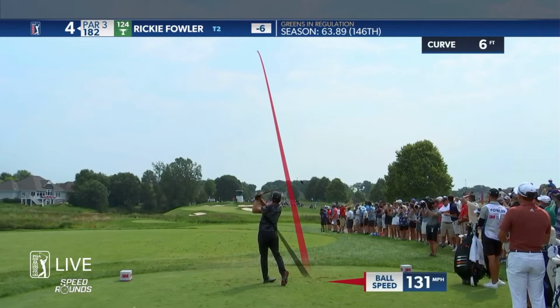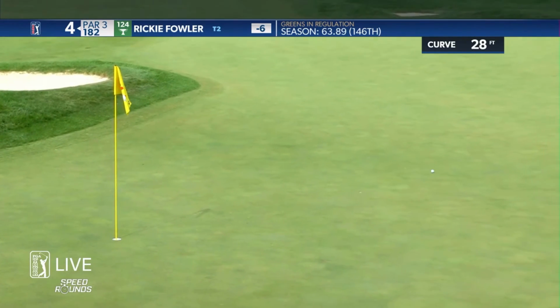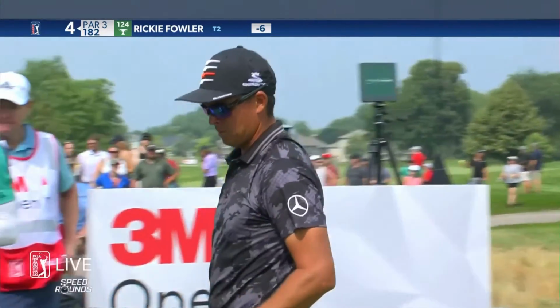Yeah, we've got a little back right flag with the wind out of the right. If anything, just a touch of help, so probably just hold that cut up there. Oh, the dancer, good shot. Very good shot, Rickie. Ball shot 20 feet, basically pin high. He would have taken that before he hit and been all right with it.